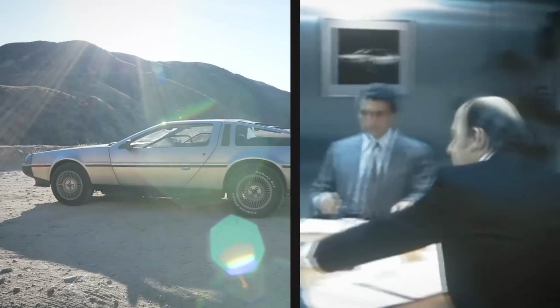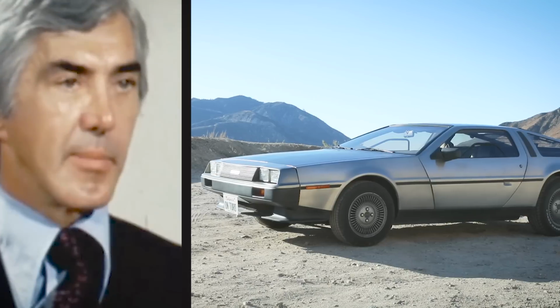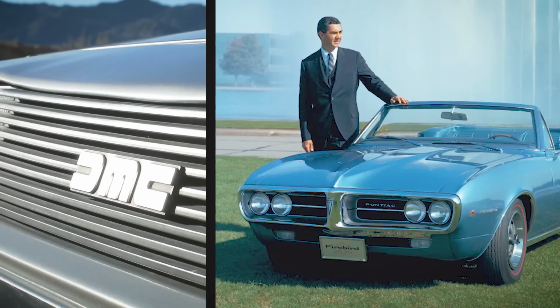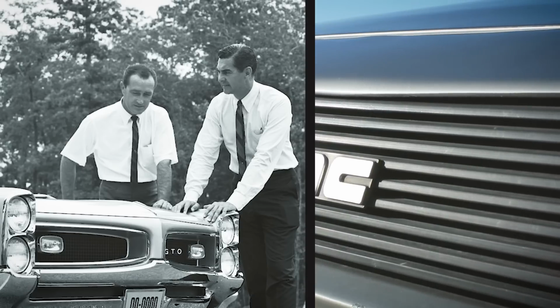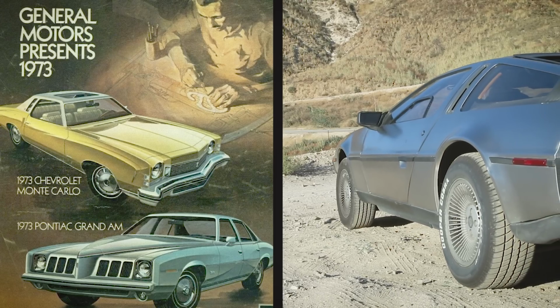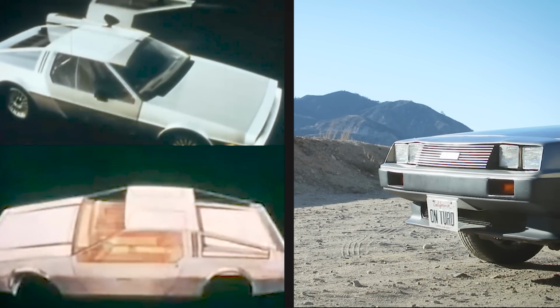The DeLorean was created by a handful of the greatest minds in the auto industry. The car's namesake, John Z. DeLorean, was a General Motors executive responsible for some of their most iconic cars. He famously left GM at the top of his game in 1973 to start the DeLorean Motor Company, with a goal of building the ultimate two-seater sports car.